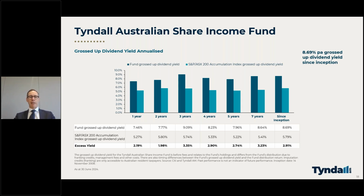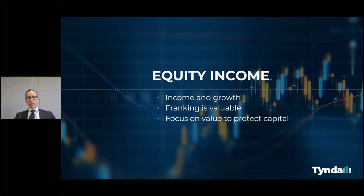Running this type of fund is a constant balance between generating income whilst protecting and growing capital. And as you can see here, we've got 15 years of managing those dual objectives. So in summary, when you're trying to balance income and growth, I think we've proven that equities are a very good tool for delivering on that objective. They're also very tax effective, and we've got to keep prompting the market to remember franking when you're considering asset classes.